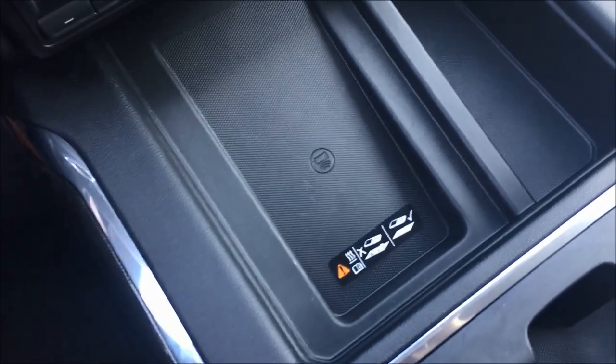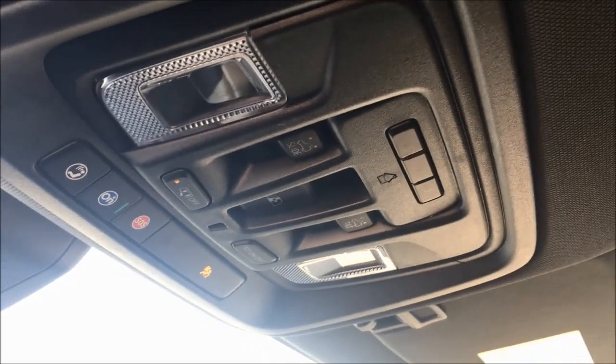Obviously, we've got the wireless charging pad down here for your modern phones. You can see up here we've got your HomeLink garage door opener. You can program 3 different garage door openers. We've got the optional sunroof as well.